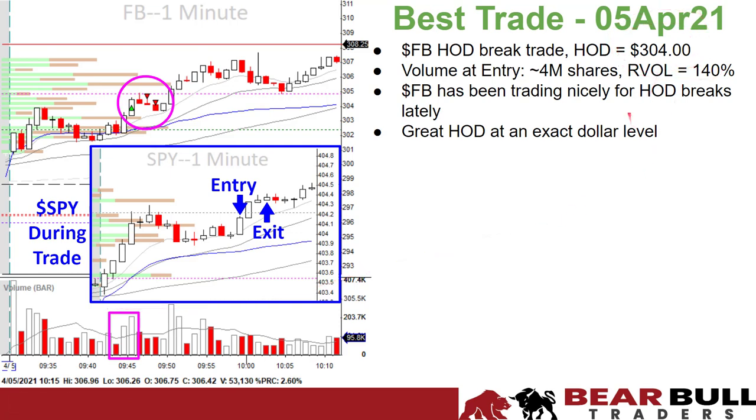You can get a big ask sitting at that level, which we actually had, 22,000 shares sitting at 304. So when that ask wall gets eaten up, if people actually buy it up, you can get a nice pop and a bit of a run.